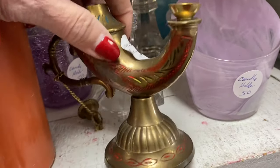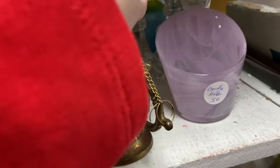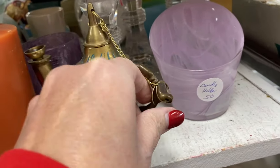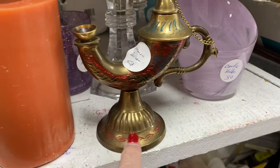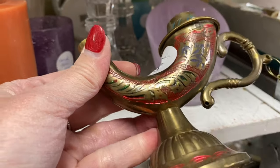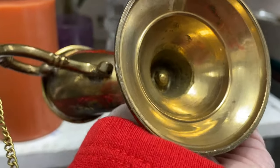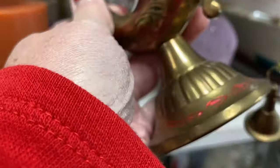And this was a super neat piece, very different than anything that I have seen before. It was a little incense burner, but I love the red and the blue inlay there. It was a brass piece, and I just thought it was really different. So I liked that one a lot.